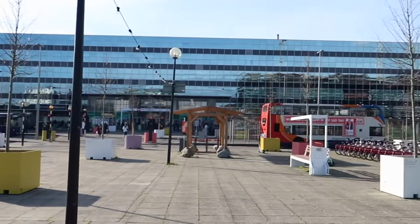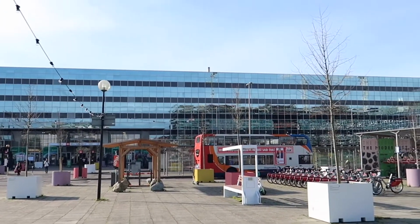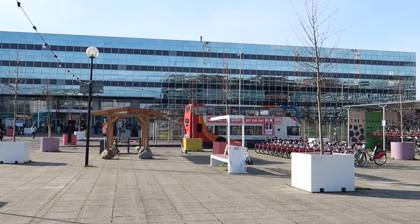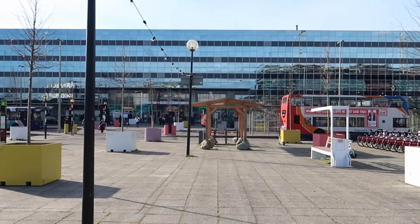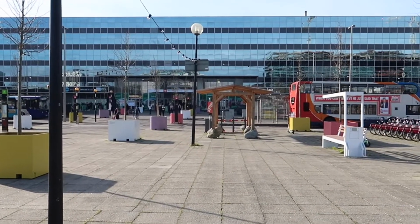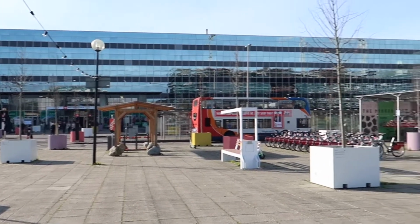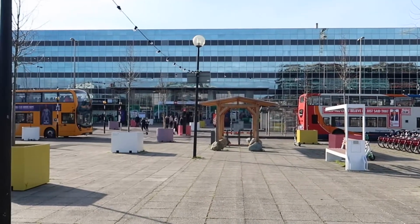What they did is they pretty much stacked on top of that, gave it a false perspective and made it look as if it was something like 50 stories high. But no, this is Milton Keynes train station, otherwise known as Metropolis. 18 minutes of the movie Superman 4 was actually shot here in Milton Keynes. Strange, all that distance away from it.